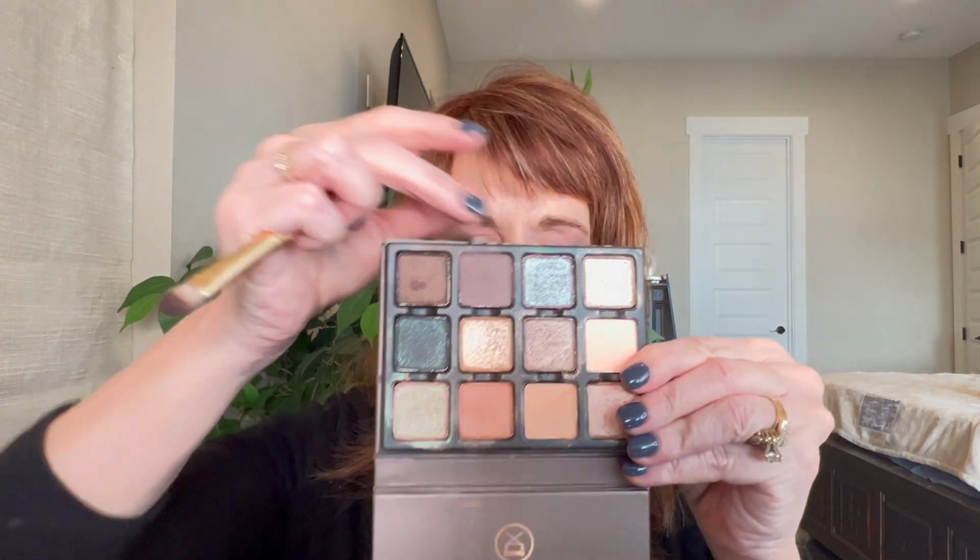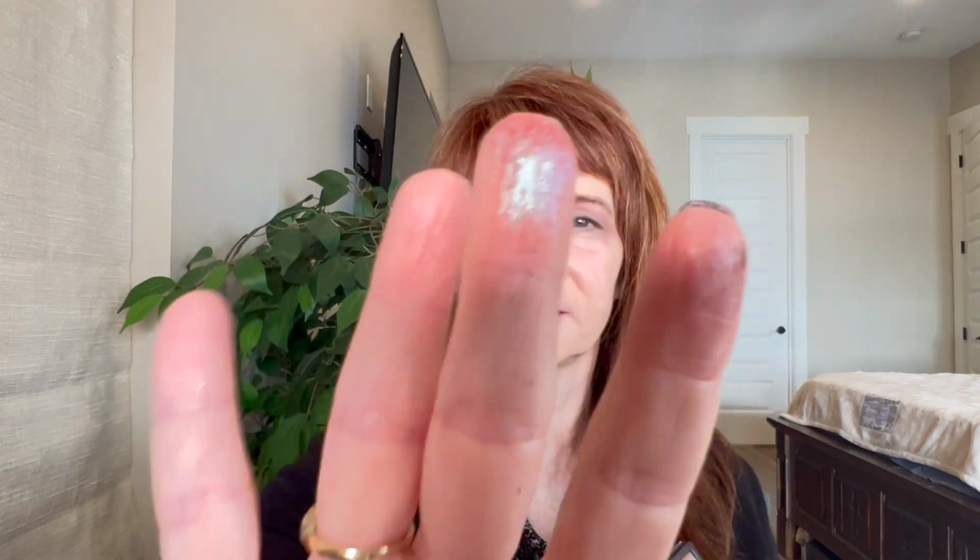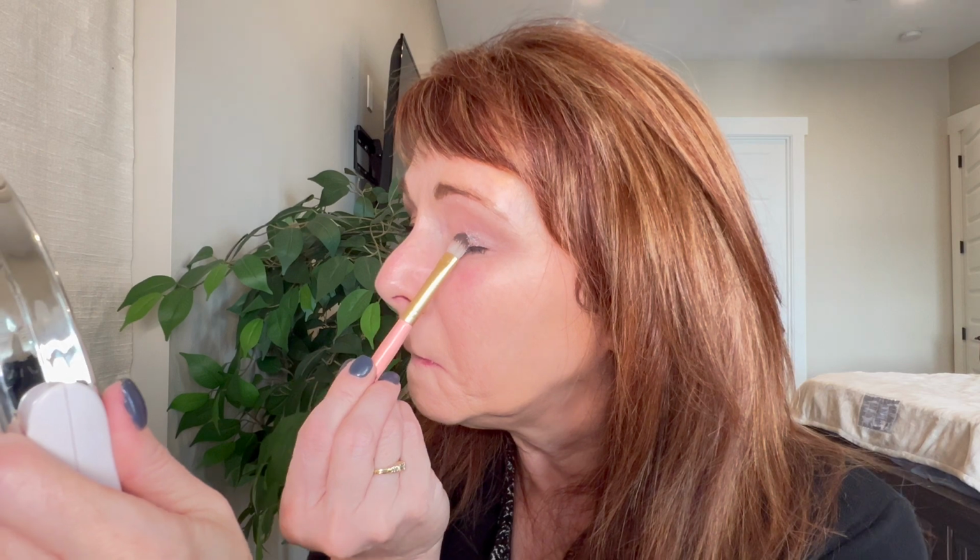Okay, I'm going to go in with this beautiful duochrome right here. Look how pretty that is. This is the color Sireneuse. And it's got kind of a blue purple shift with like a pinkish base. Really pretty. I'm going to pick some of that up on a flat brush. You can see the pink in it there. I'm going to tap it over the middle of the lid.